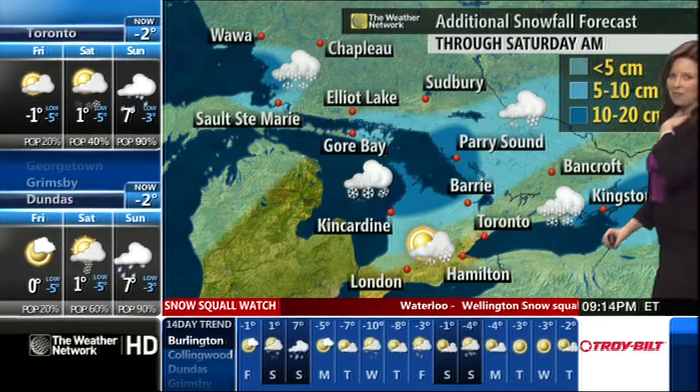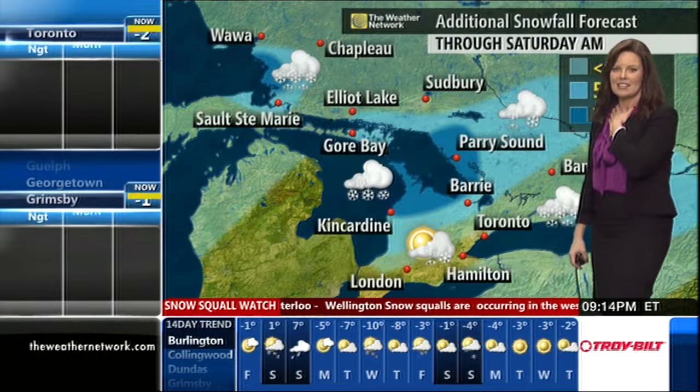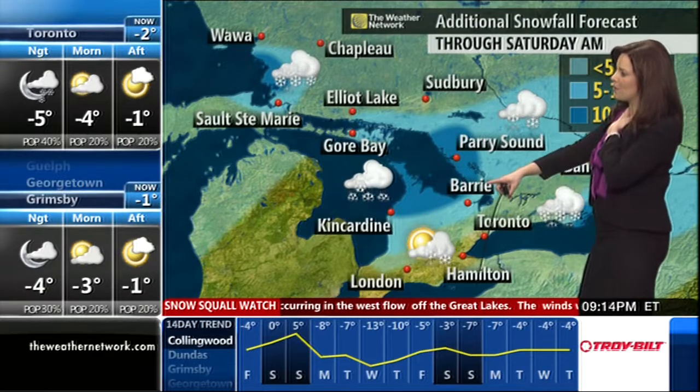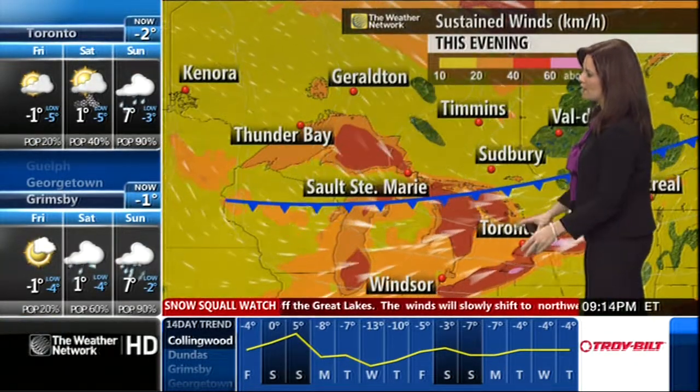I just saw a picture from a friend of mine that lives up in Lake of Bays. Woo, lots of snow up there. And Dana Batiste, one of our meteorologists, is up at the cottage in McKellar, Ontario, near Parry Sound. It is a winter wonderland up there. Barrie, 5 to 10 centimeters of snow for you, and obviously a lot less down over to the south.